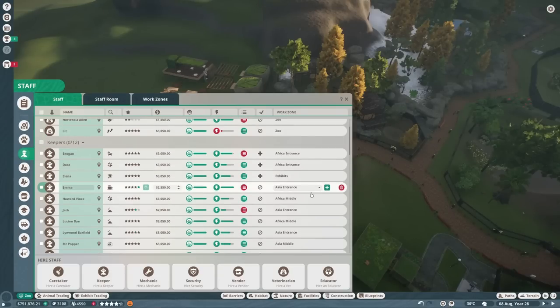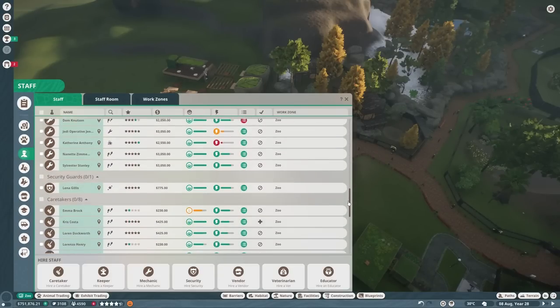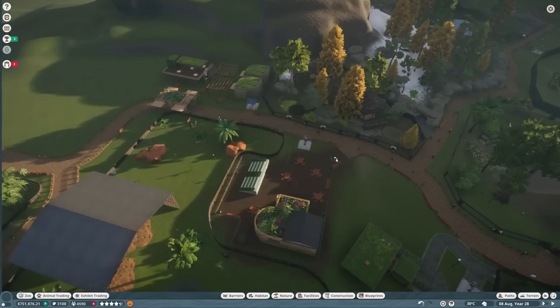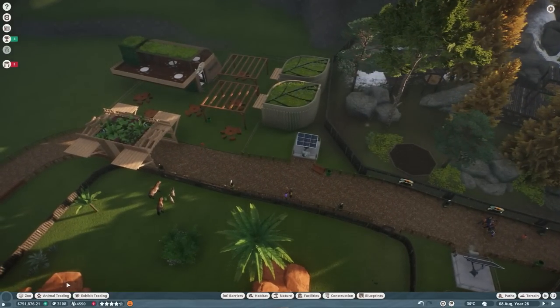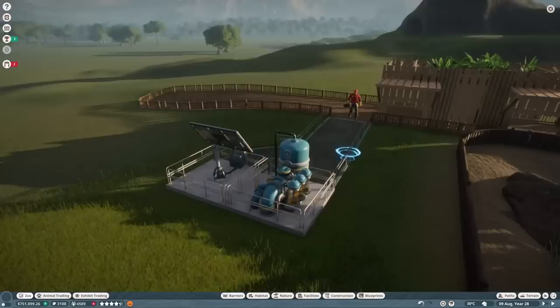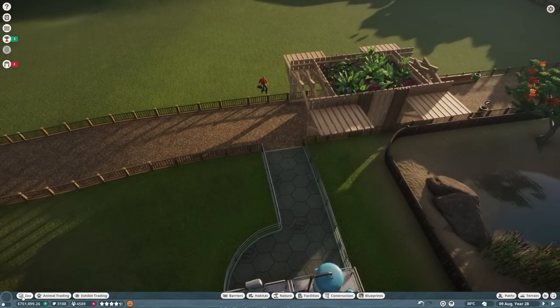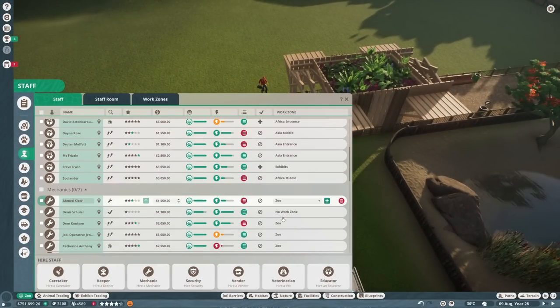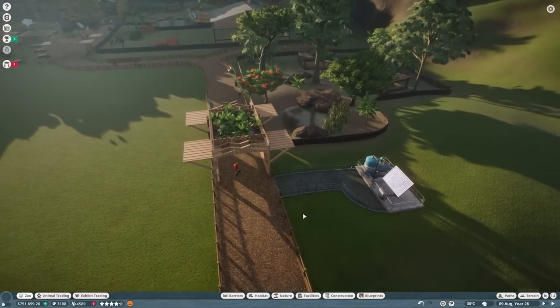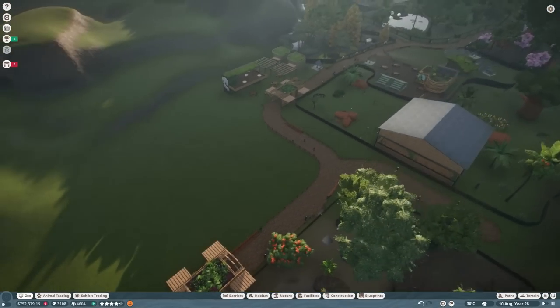And then we need to make sure we add the correct staff in. So we want to have our new vendors who just arrived, who are currently assigned to the cafe. Let's have them on Asia entrance guest facilities. And I think we'll probably add a couple. Let's add another vendor and just have them circulate in with everyone else as well. Just going to get another mechanic as well, just to keep on top of the repairs that we've got going on of all of the facilities, like the solar panels and water pumps, etc.